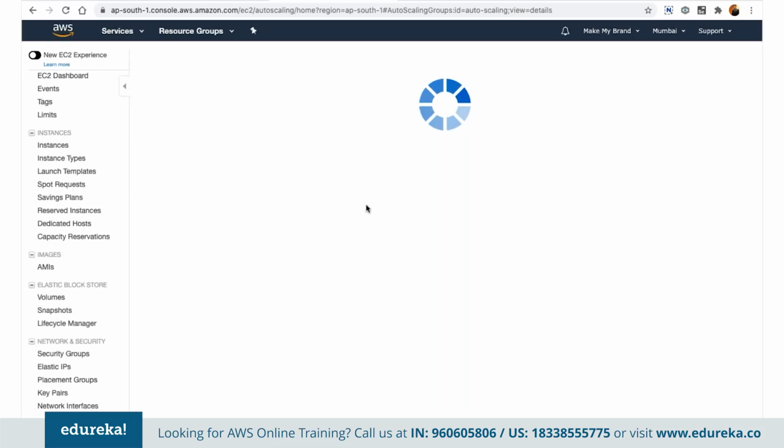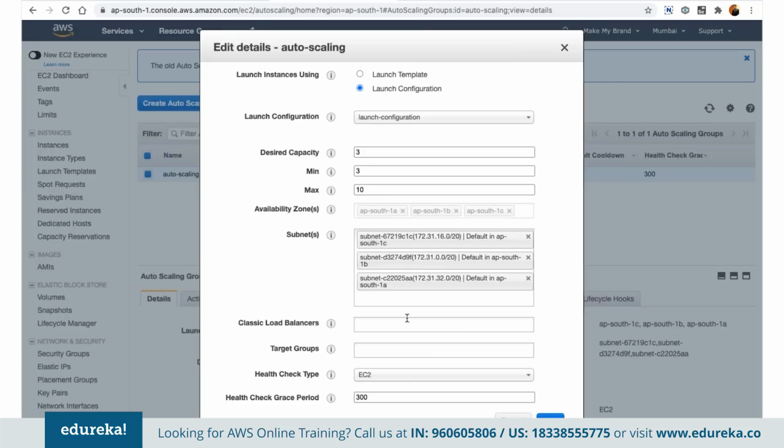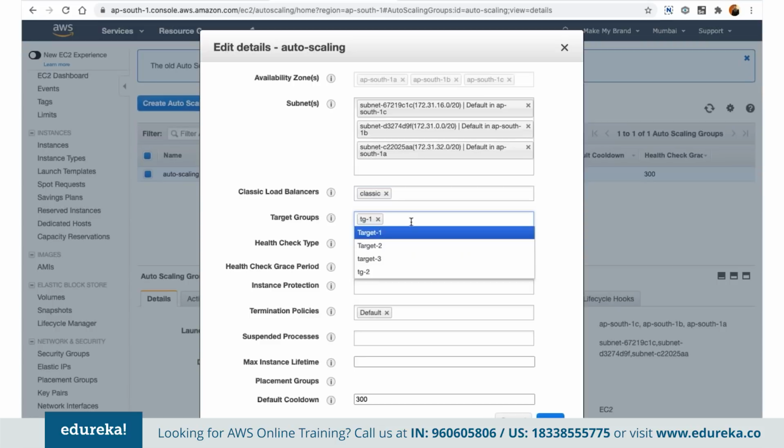Now we have to attach this auto scaling group to any of the target groups or any of the classic load balancers that we have created for this to be functional. So for attaching this, we can click on actions, and here we can click on edit, and then we can choose whichever load balancer we have deployed. For example, we have one classic load balancer. We want this to be applicable to classic. We can choose classic. We want this to be applied to, suppose, DG1 and DG2 because these are part of the application. So whichever load balancer we want to apply this to, we can apply it as per the requirement.